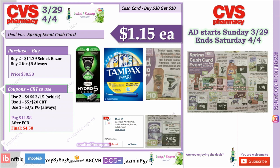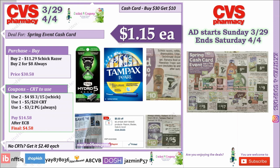newspaper in the insert. Pay $14.58, get back 10 cash card, making it $4.58 or $1.50 each. If you don't have the CRT $5 off $20, then it will be $2.40 each. And here's the coupon for Chic.